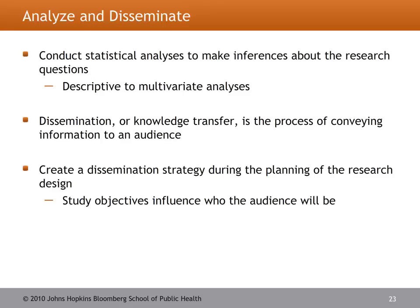After data analysis, it's necessary then to disseminate the results to accomplish the goals and objectives of the study. So it's also often helpful to create a dissemination strategy during the planning and research design phase of the project, since the objectives for completing a secondhand smoke monitoring study will again influence who should receive the results and how to distribute the findings to this audience.